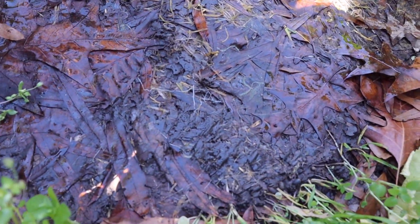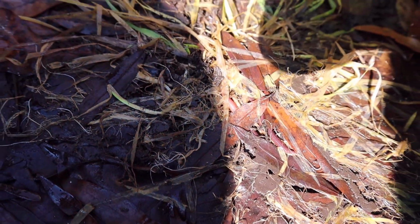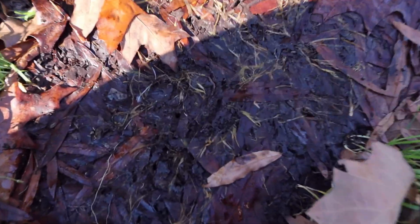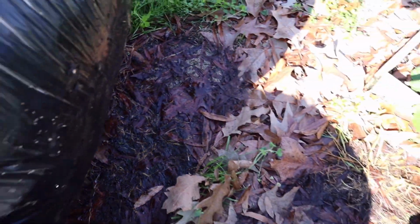Nothing there. Oh, there's one. Where? Just went under there. Yeah. Oh, okay, I don't see it. Oh, yeah, there he is. There. Yeah. Earthworms everywhere. Yep, there's one right there. Yep. Cool. Happy garden, happy worms.